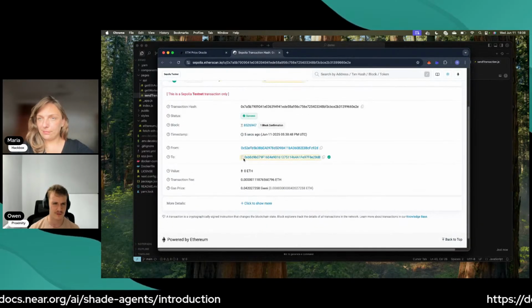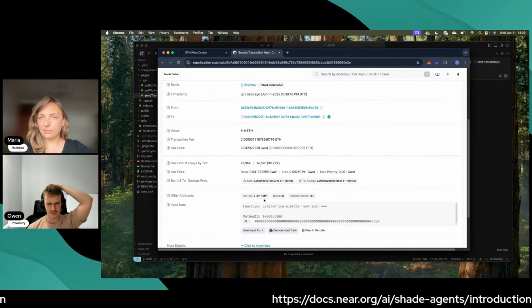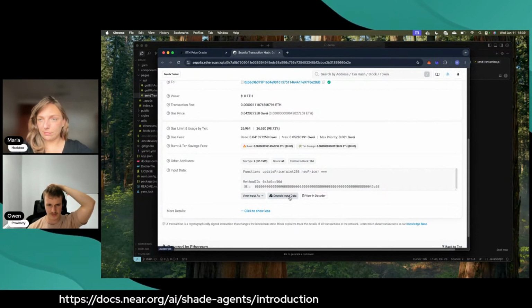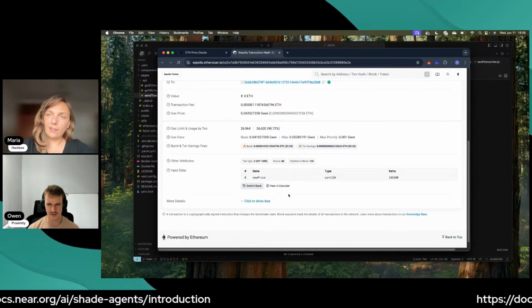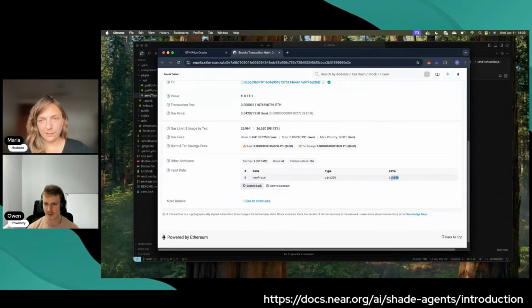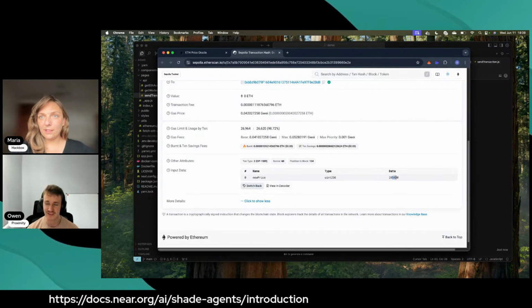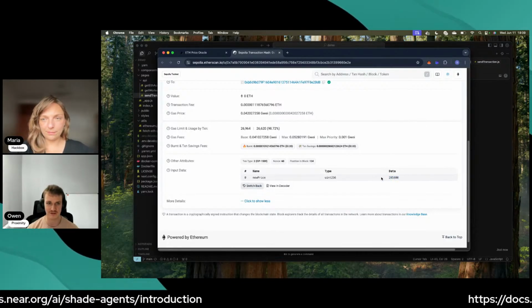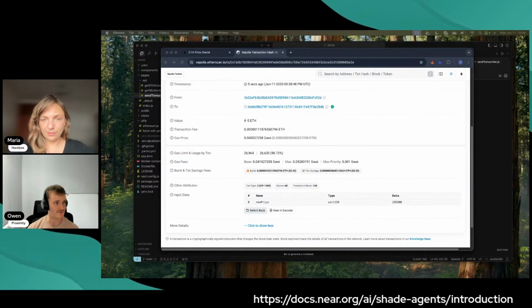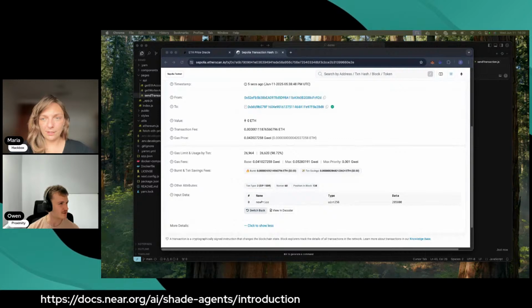Yeah, there we go. I'm not too familiar with this Explorer. Maybe I can see it down here. How do I, not JSON arguments. So if I decode this, I can see I set the new price of $2,858, the current price of ETH. And that's pretty much everything. It's pretty simple to deploy a shade agent.